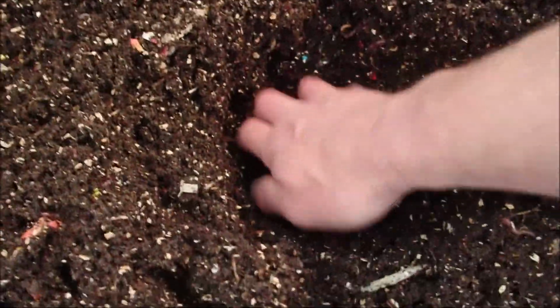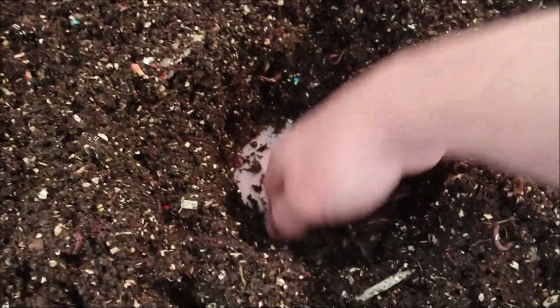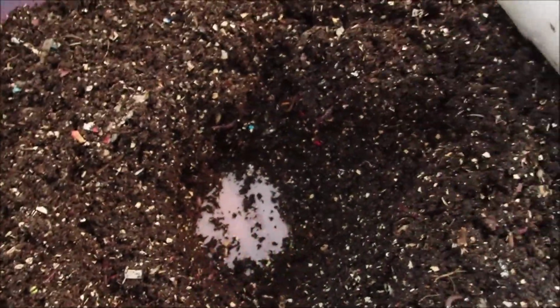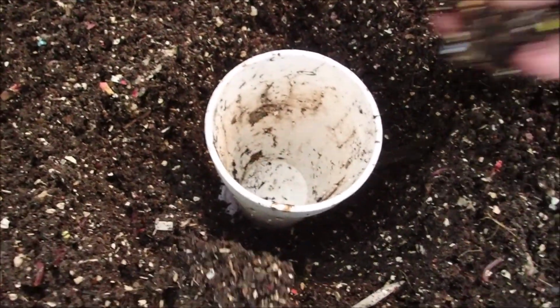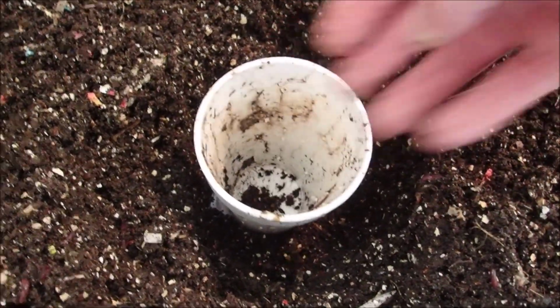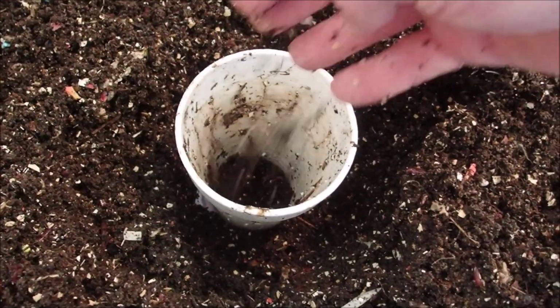So the Den of Descendants bin, it's pretty worked through. I'm going to go ahead and start baiting some of these out. We did start with 592 worms. I'm sure there's more than that in here now. Well, I don't want to add any worms. Add a few castings down in the bottom. Oh, well, there was a worm, went in there.